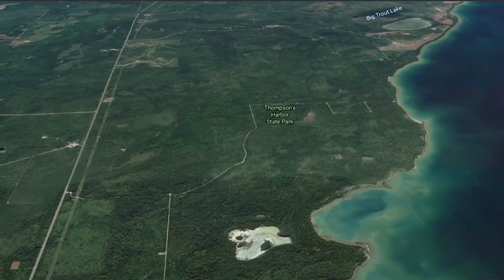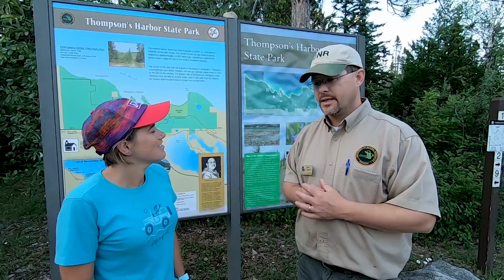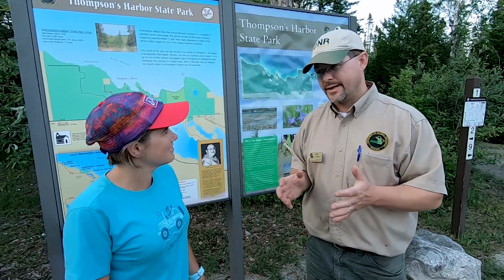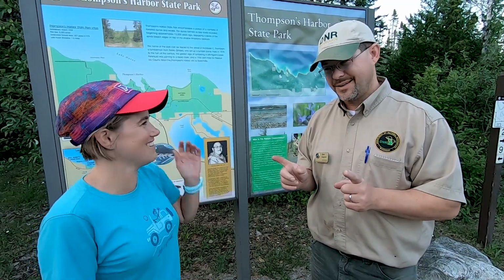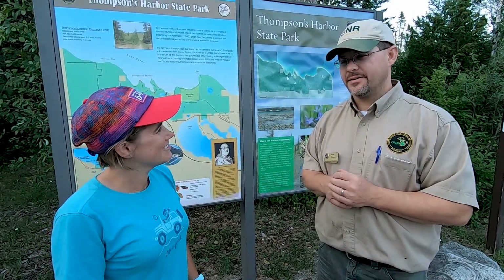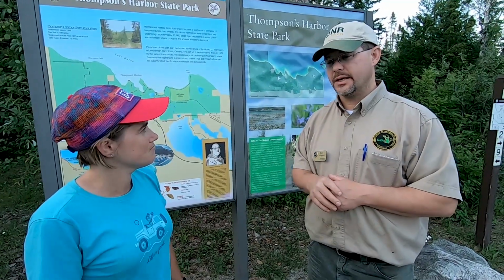There's also, I showed you the Grand Lake outlet that goes out of Grand Lake and goes out to Lake Huron, and people kayak that and tube that during the spring runoff. So it's a short window. Very short window. And some of the other things are fishing along the shoreline.